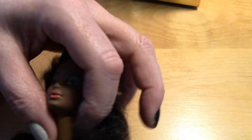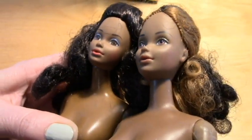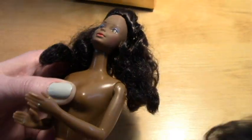And this one, I think, is Christy. I don't know exactly. Well, she looks like... I don't think this is Christy. I think these are Whitney. They seem to have a Steffi face. I have to look them up. But they're pretty good, and they were $1.99 each.